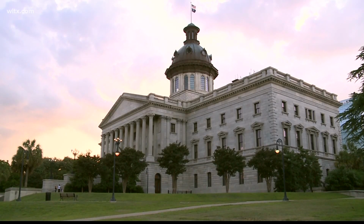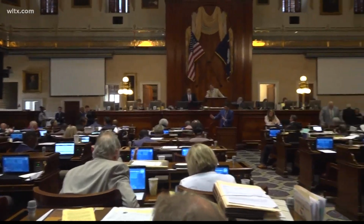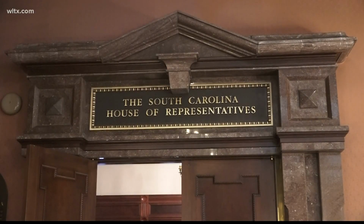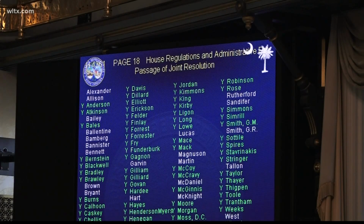Senator Katrina Shealy, who serves on the Senate Finance Committee, explains. If we do, say midterm, DSS or DJJ, they've used up all their funds, we have that money to go back on. She says the amendments, which unanimously passed both chambers, have no impact on taxpayers. It's going to take money that we've already collected, and it's just saving more of it.